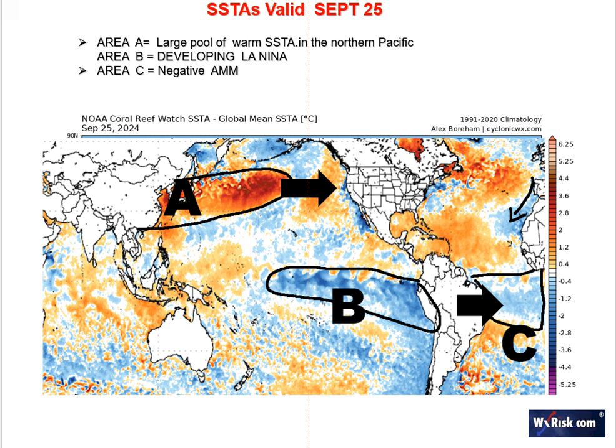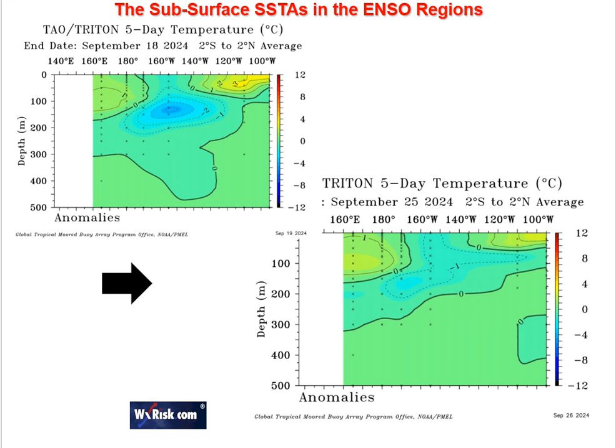So there you go. There's the Atlantic. It is beginning to cool down. We're beginning to see cold water push down from Spain and the Azores. Here's the sea surface temperatures as of September 18th to September 25.